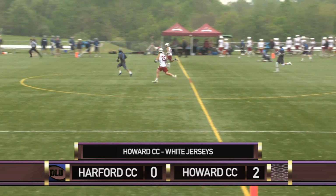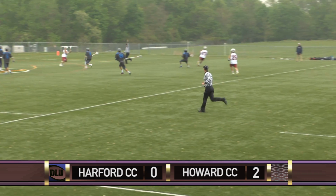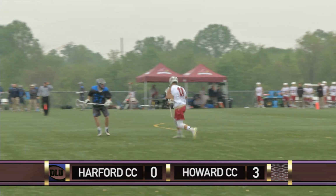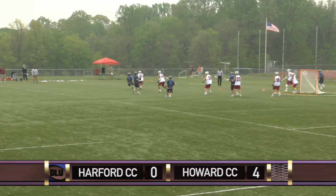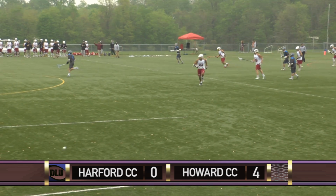Broke his ankles there. Carney pushes in transition. Zach Beard hits Jackson Downs. Excellent execution from the Dragons, Mike. Howard's offense can run transition better than most teams in the country. Good individual defense by Harford, but there's no slide, and he can't stop Austin Mitchell one-on-one. Howard has built a 4-0 lead as Harford just can't generate anything on offense at the moment.